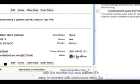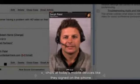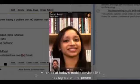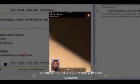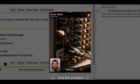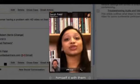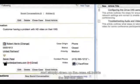With the Service Cloud console, it's easy to connect with customers using the video features of today's mobile devices, like FaceTime on the iPhone. So you can quickly troubleshoot with your customer, find the problem, and solve it with them. Then simply close out the case, all inside the Service Cloud.